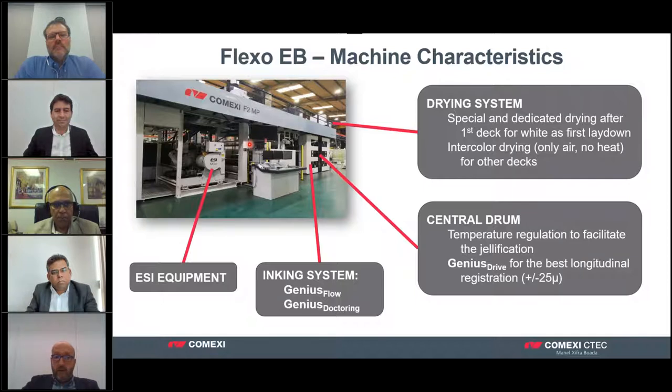And on the new CTEC, we will have a new machine with new ESI equipment, with more properties and more powerful equipment, to experiment better and to work better with the GeoFlex inks. And this machine, at this moment, will be sold by the end of the year.